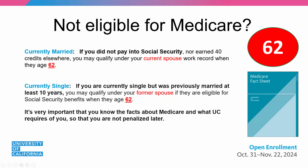I'm highlighting 62 because many of our retirees have forgotten that they became eligible when their spouse or former spouse aged 62, and they did not apply until they became age 65, and now they're 3 years late, and now they will be assessed a 3-year penalty by Social Security. It's very important for you to know the facts about Medicare and what UC requires of you so that you are not penalized later.